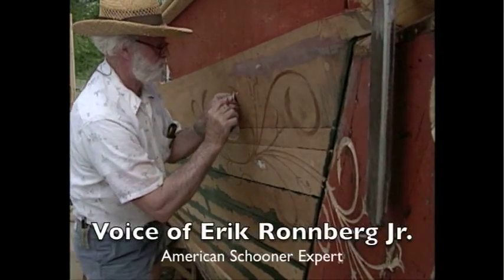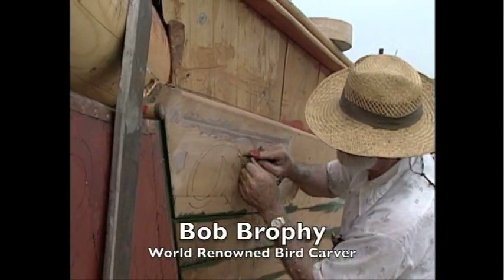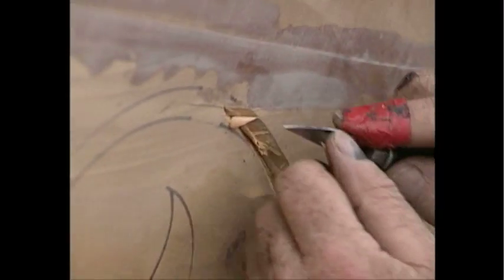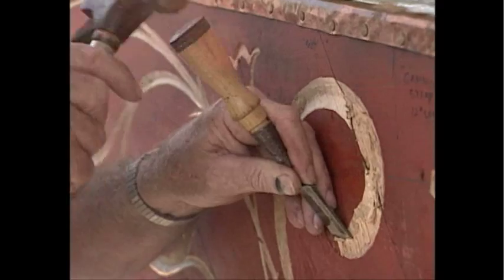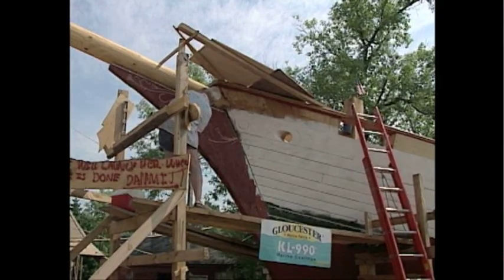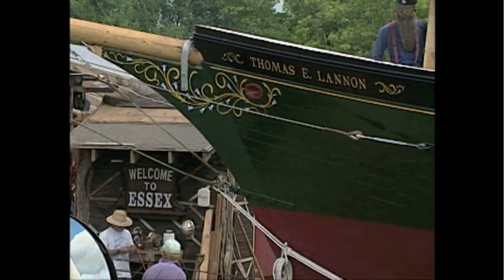Okay, the scroll work that I've done for the Lannon is based on the scroll work that was done for the fishing schooner Fredonia, which was the first vessel to incorporate the design features that the Lannon shows. And her scroll work is unusual in that it starts as a reef around the hawse pipe and then works forward in a vine with flourishes and floral decorations.